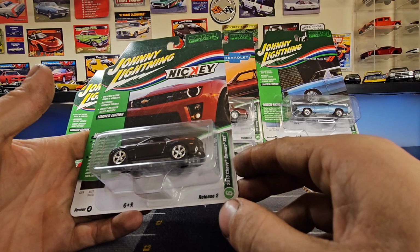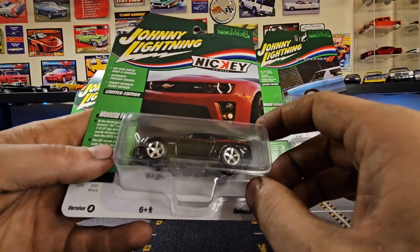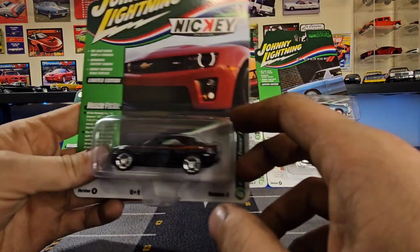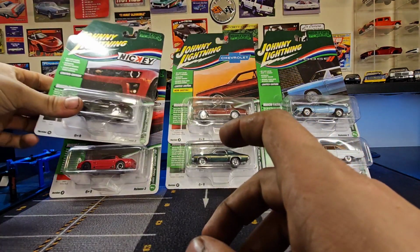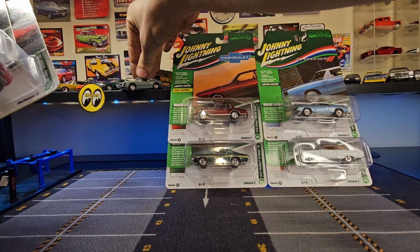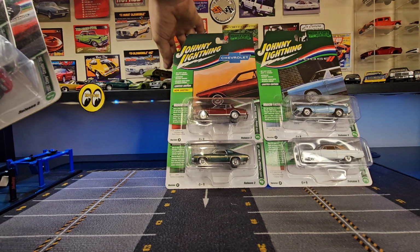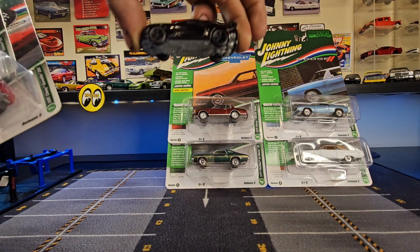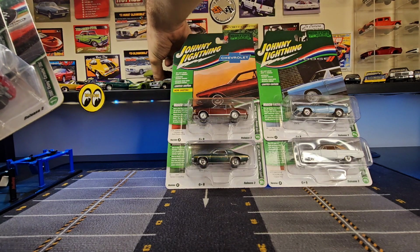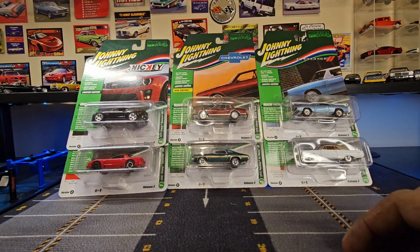Next up, we've got a 2013 Chevy Camaro ZL1. Absolutely nailed the wheels on this one. The wheels look awesome on this thing. Another Nicky Camaro. I think I've got several now, don't I? I think this might be a Nicky that I'm playing with there. And then there's another black. This is a 6th generation Camaro ZL1, but it's also a Nicky edition. I think that one's an Auto World.